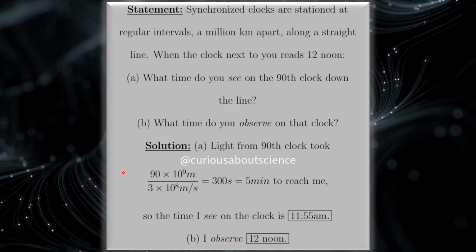The speed of light is 3.0 times 10 to the 8th meters per second. So we have d over v, which gives us time. And with that, we end up with 300 seconds or 5 minutes to reach me. So the light took 5 minutes to reach me. So the time I see on the clock read from 5 minutes before that when our clock was 12. Okay, so 12 minus 5 minutes gives us 11:55 a.m.